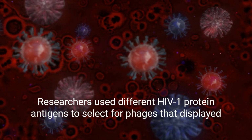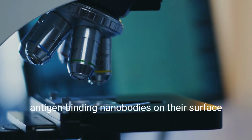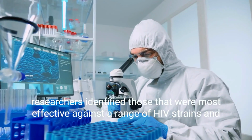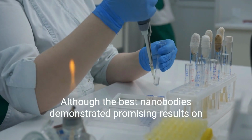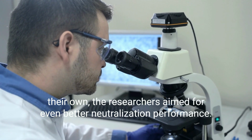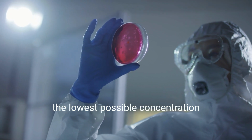Researchers used different HIV-1 protein antigens to select for phages that displayed antigen-binding nanobodies on their surface. Among the numerous nanobody candidates isolated from the llama's blood, the researchers identified those that were most effective against a range of HIV strains and had the strongest ability to neutralize the virus. Although the best nanobodies demonstrated promising results on their own, the researchers aimed for even better neutralization performance. The goal for HIV-1 neutralization is to achieve 100% neutralization at the lowest possible concentration.